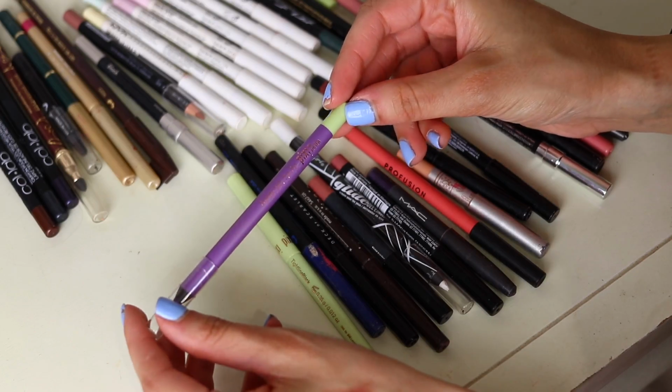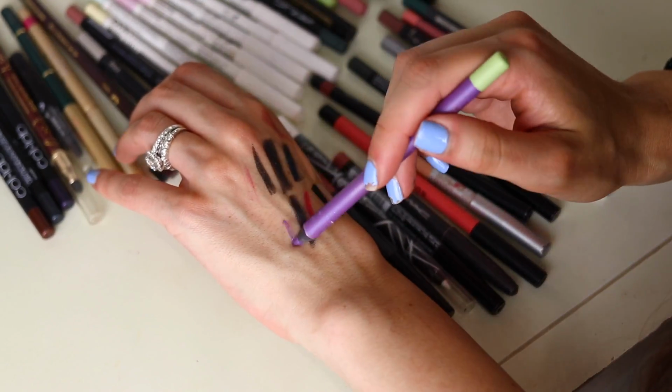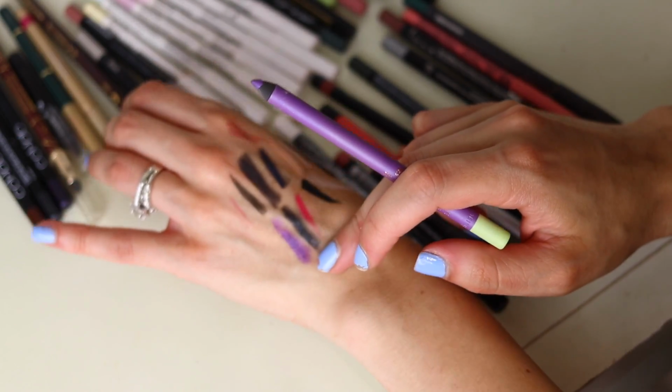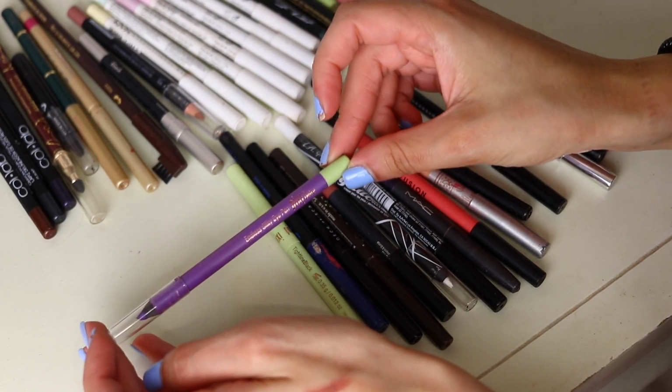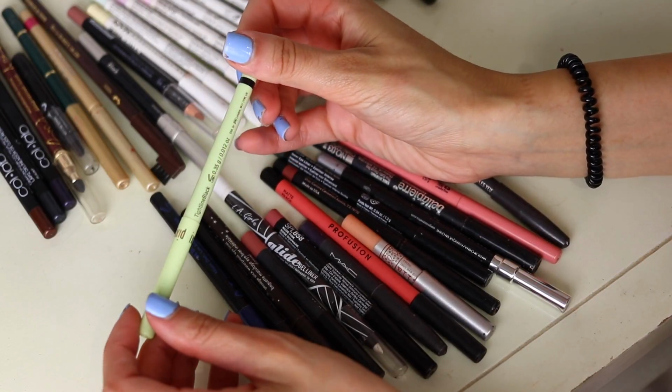It is the Pixie by Petra Endless Silky Eye Pen. This is in Velvet Violet, and I'll show you guys what it looks like. Oh, it's so pretty. It's so pretty and unique. I don't have a pencil like this, so I want to keep this around, and also it's newer to my collection.